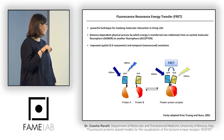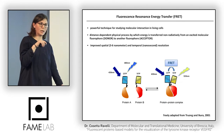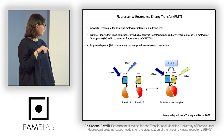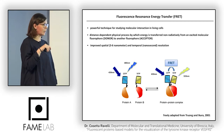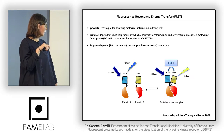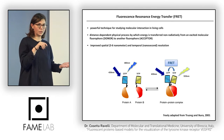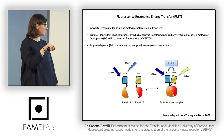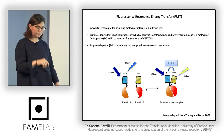In this case, the FRET couple used was ECFP and EYFP, that means enhanced CFP and YFP. What we saw was that after dimerization of the receptor, the energy was transferred from CFP to YFP, and we could not see the fluorescence of CFP, so we could not see light at this wavelength, but we could see light at the emission wavelength of the acceptor.